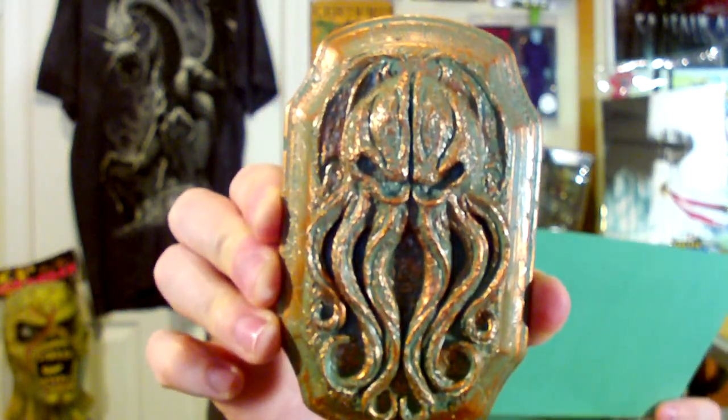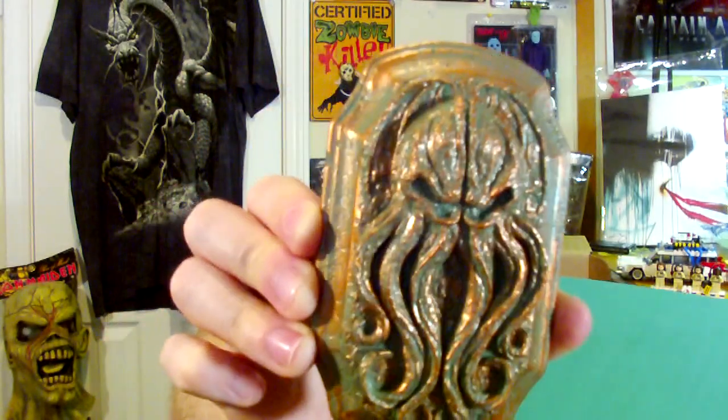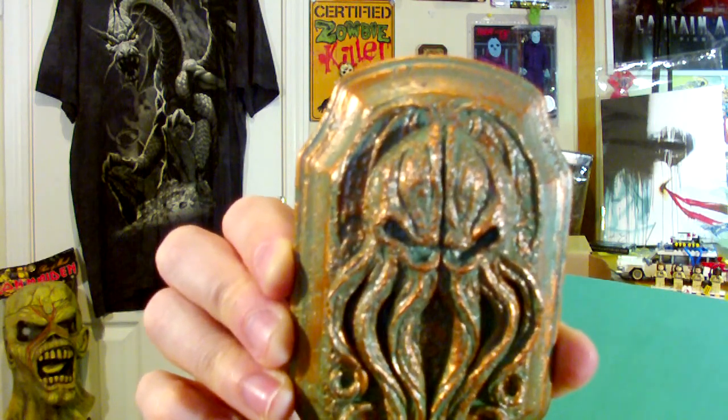This is the first in a series of Lovecraftian monster wall plaques that will only be available through the Parcel of Terror. Of course, we decided to start this with the Great One himself, Cthulhu. But y'all can't really see this. It's very, very, very bronzed, like old spittoon bronze. See if you can get a good look at it.